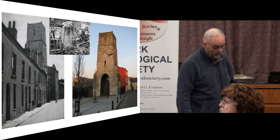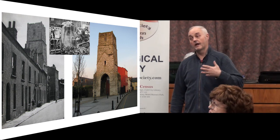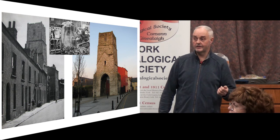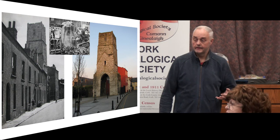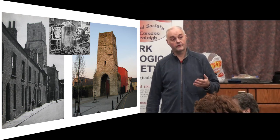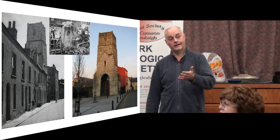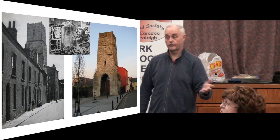The abbey was used by the Augustinians up until the time of the Reformation, and then they lost possession of it, came back to it for a while, but they were gone by the 1640s when it was in the hands of the Protestant Dean of Cork, a man called Michael Boyle, and he became the Protestant bishop in 1660 and used the Red Abbey as his official residence, his bishop's palace. So it went from being a Catholic abbey to the Protestant Bishop's Palace, just for a few years.